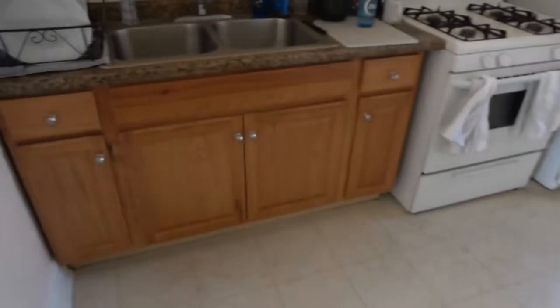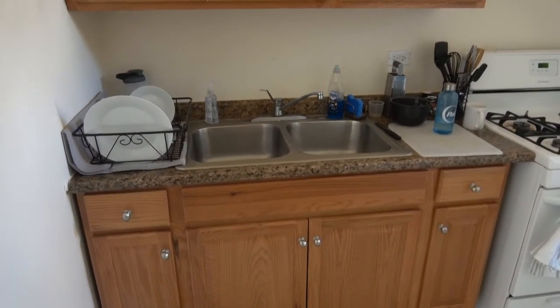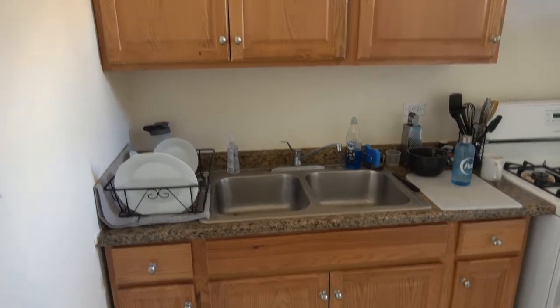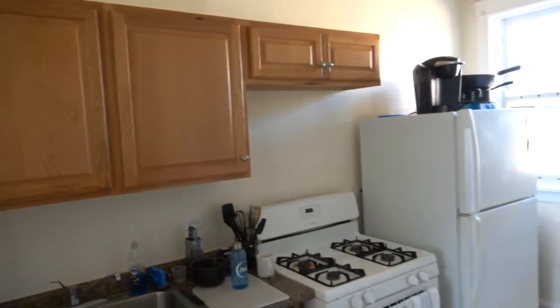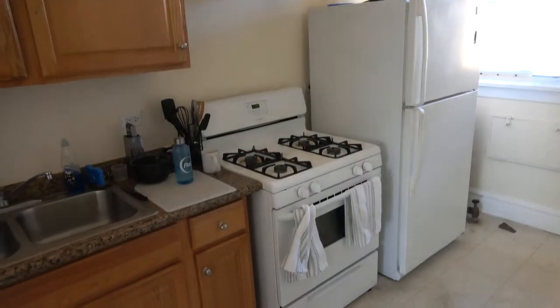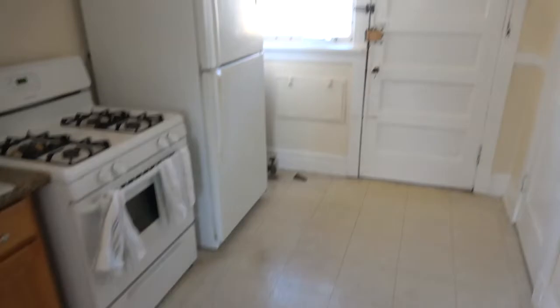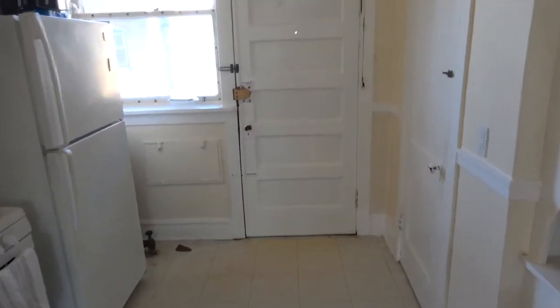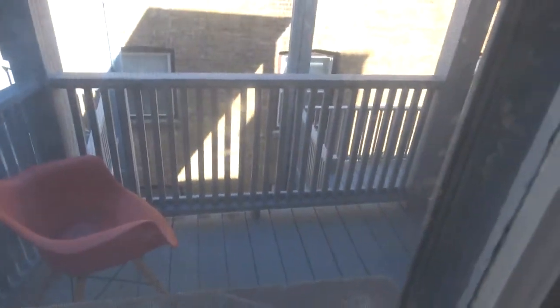And then you have the newer cabinets with, it looks like rock, but it's a laminate countertop with a double stainless steel sink and more cabinet space on top. Full-size fridge. The fridge is probably about 5 feet 10 inches high. A nice, clean, full-size stove. Linoleum tile floors. The back door literally goes right out to the stairs that go down to the laundry room. So I'll just show you sort of where the stairs are. And the laundry is directly below us.